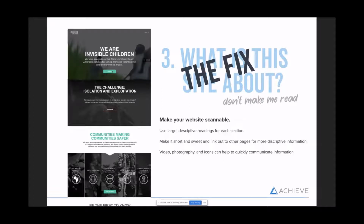Because if they scan and they determine that it does align with the information they're looking for, they are going to stay. They are going to read through your important content and copy. But we just want to make it short and sweet, using images, icons, anything to help with visual cues. That is really going to make for a better conversion and more success with your visitors when they come.